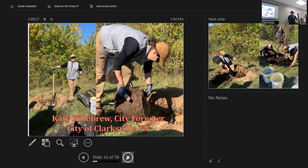So we were doing a demonstration today on how deep to dig your hole, how wide to dig your holes, and what all you needed for it. I had all my water prepped and everything else. That tree's still alive, by the way.